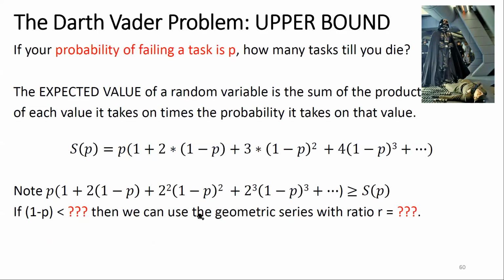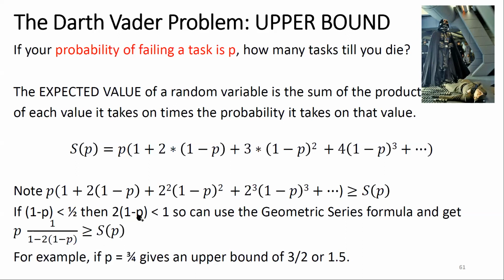Before the ratio was 1 minus p. What's the ratio now? 2 times 1 minus p. But we have to be careful. It does look like a geometric series formula with ratio 2 times 1 minus p. But remember, we need 2 times 1 minus p to be less than 1 if we're going to use the geometric series formula. So that means we need 1 minus p to be less than a half, or that's the same as p is greater than a half. Otherwise it would blow up, because then you just get 1 plus 1 plus 1 plus 1. So we get an upper bound of p divided by 1 minus 2 times 1 minus p.